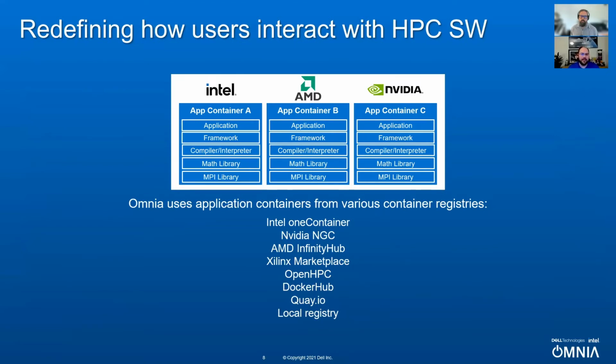This also eases the burden on the system administrator, because instead of the system administrator and a team of HPC specialists being tasked with constantly rebuilding software packages, trying to get them as optimal as possible in terms of performance on the system that they're running on, we can leave it up to the technology partners. So we can now pull our containers from Intel's One Container Registry or AMD's Infinity Hub or NVIDIA's NGC and get the most optimized version of that particular software package for the platform we need to run on.